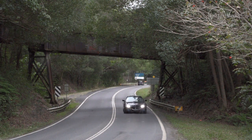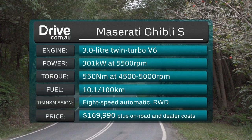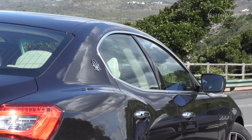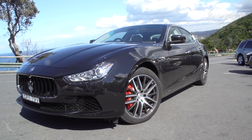Or step up to the Ghibli S, which extracts more from the same engine, lifting power to 301 kilowatts and torque to 550 newton meters. But it only drops a tenth of a second from its 0 to 100 kilometer time at 5.5 seconds. It costs $169,990 and brings a host of other features over the standard models. But all in all, the Ghibli is placed well ahead of its direct competitors on price. This trio, however, are only the starting points for Maserati, and there will be other variants added in coming years, including a high-performance rival for AMG and BMW's M.